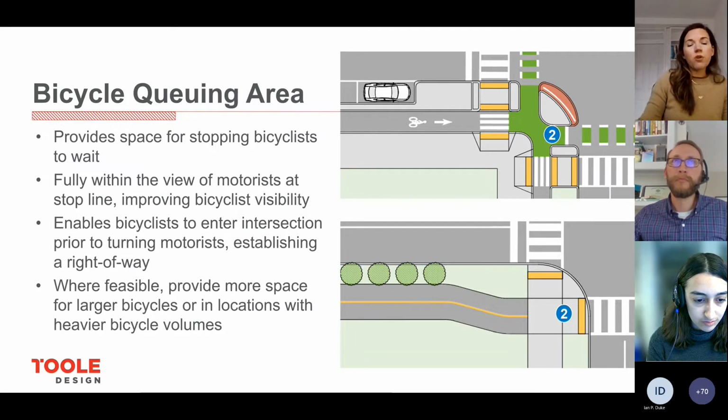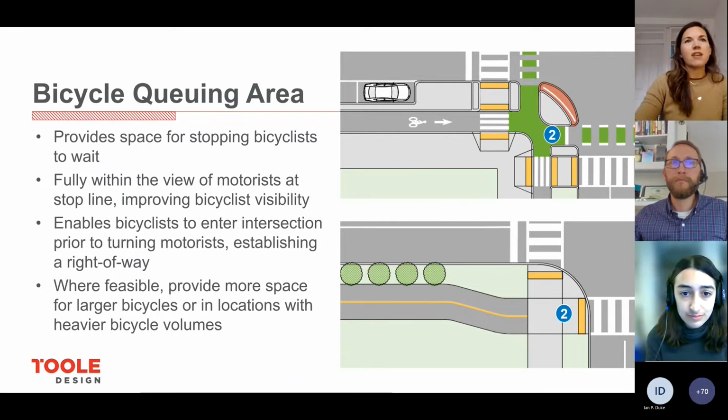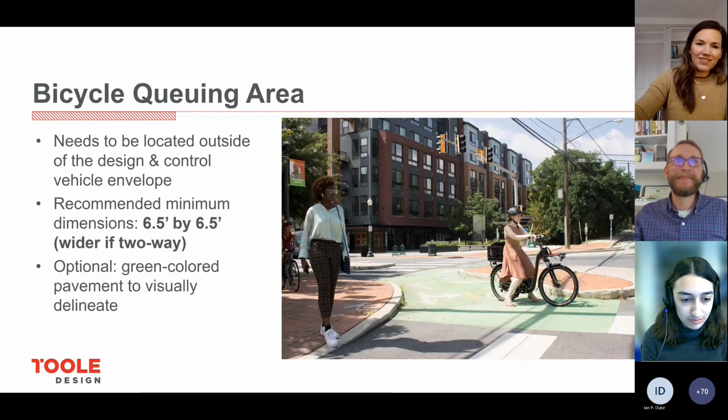Where it's feasible, or where you think there is going to be a heavier bicycle volume, it is preferable to provide more queuing space. But the minimum is typically the width of the bikeway and then 6.5 feet, which I think is actually on the next slide. So I might be getting ahead of myself here, but you can go to the next one.